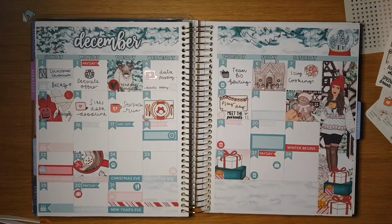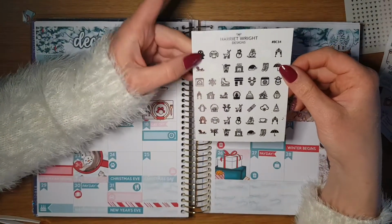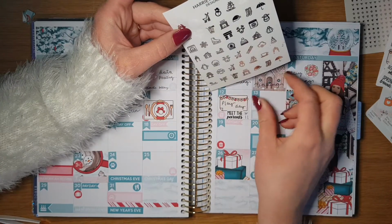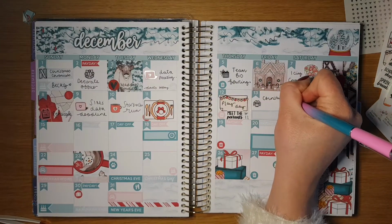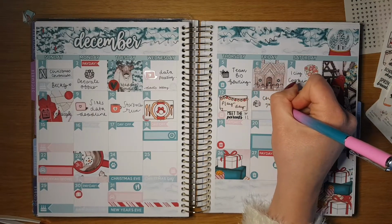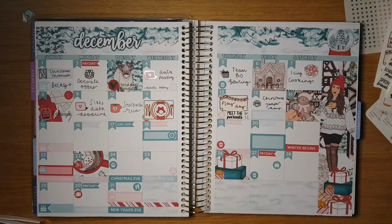The 13th, across the country, is known as Christmas Jumper Day. So I have this winter icon sheet from Harriet White Designs, and here we have a little Christmas sweater. I actually wore the sweater that I'm wearing right now, funnily enough. And my kids went in their Christmas jumpers too. This year it's on the 11th, and I need to remember. There we go. Then on the Saturday, the 14th, we had another rehearsal.